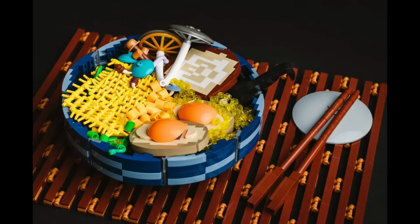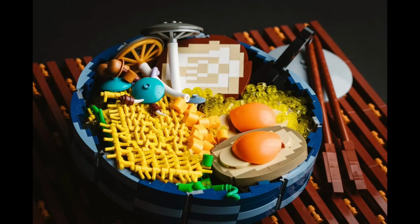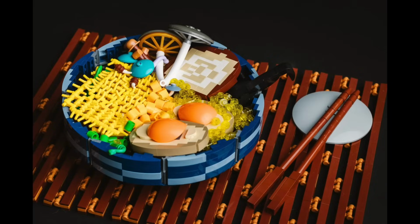Next in LEGO Ideas news, there were 2 projects at 10,000 supporters. First up, we've got Ramen, which is a brick-built version of the Japanese classic. And while the designer did a nice job with the fun parts usage to create all the ingredients, I do feel a little strange when I think about eating it.